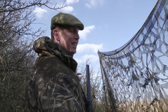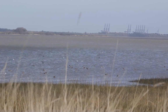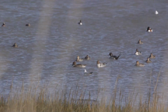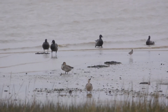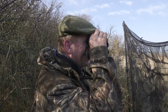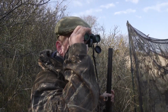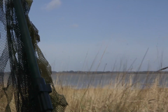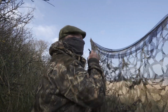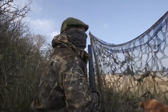You can just hear the teal dropped in down here in front of me. So typical of teal. They just skim along the water and you're not watching. Widgeon moving along there. Come on, widgeon. Shelled up. Oh, a pair of widgeon just dropped just out of range there. Typical.